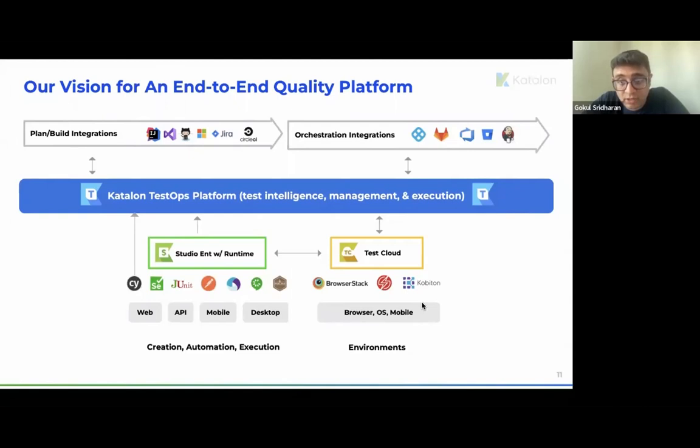We can also help you execute your tests either locally or in the cloud with our own Test Cloud offering, or we can integrate with a lot of the partners that already help with cloud-based infrastructure and test execution capabilities. So that's the end-to-end overview of the Katalon platform. Just to summarize, we do authoring, analytics, and execution all in one platform across web, mobile, API, and desktop.